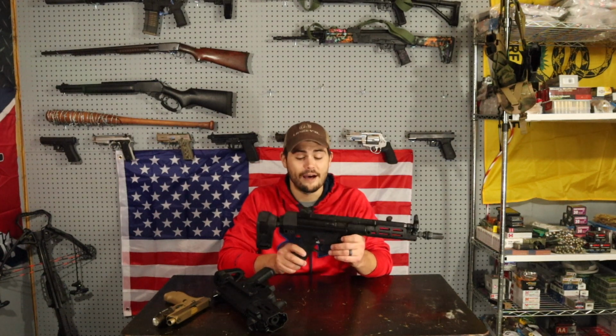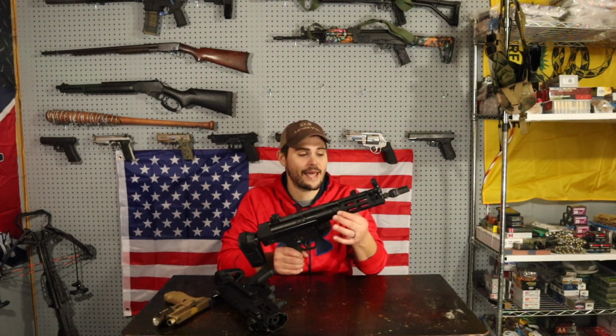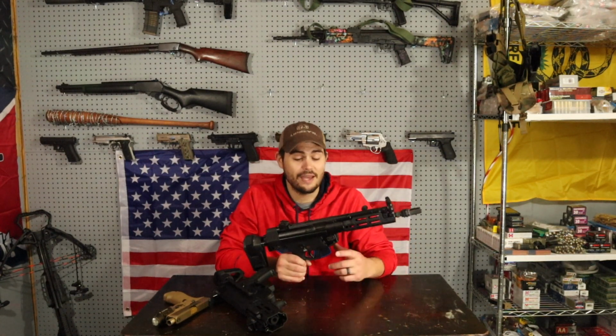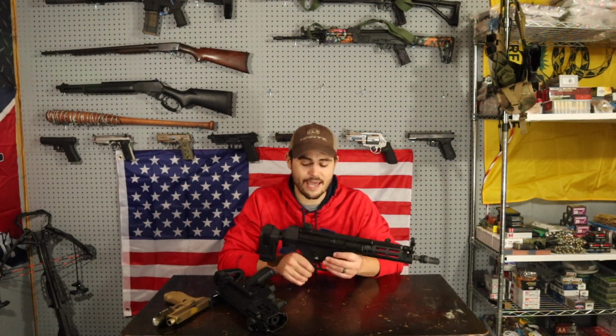And next on my pistol caliber carbines is the HK SP5. Now, I had a lot of haters out there try to tell me that I'm lying and I'm acting like I have an HK SP5. They see this handguard and they see this flash hider out here, and I guess they just don't see HK SP5. But this is indeed a legitimate HK SP5.